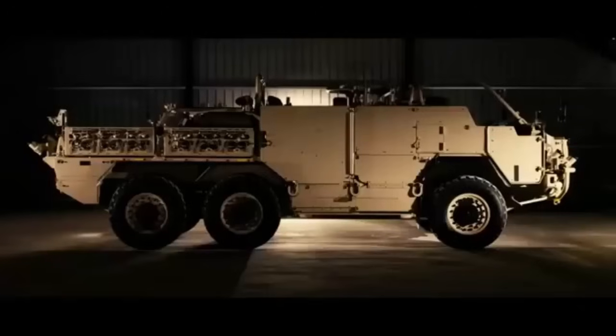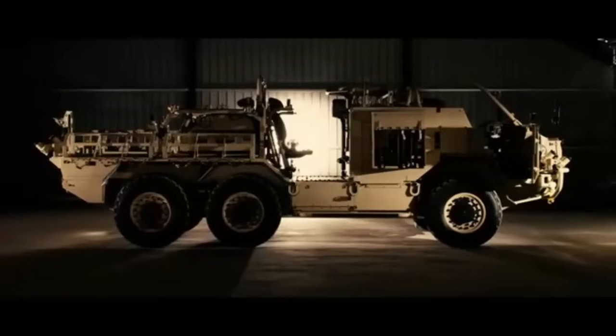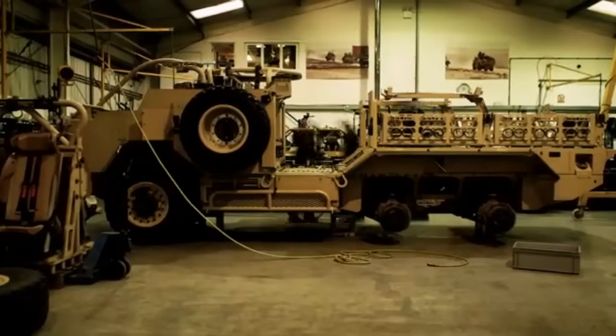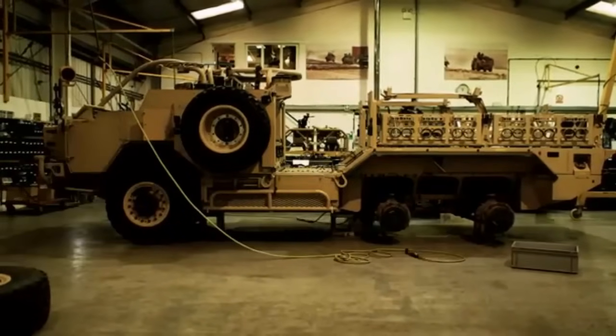British Army to receive final Tranche 1 Jackal 3 4x4. Babcock has completed the final 2 Jackal 3 vehicles to fulfill the first tranche of orders for the British Army, with Tranche 2 production underway for an additional 53 six-wheeled extended variants first ordered in 2024.